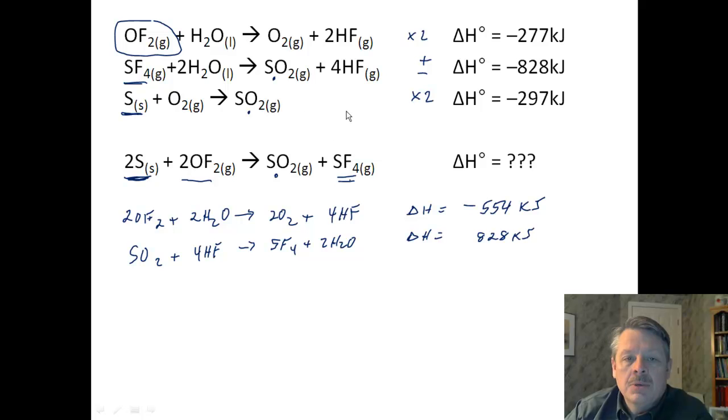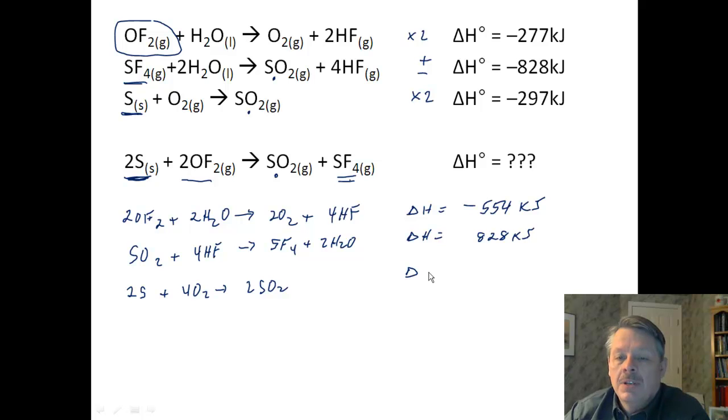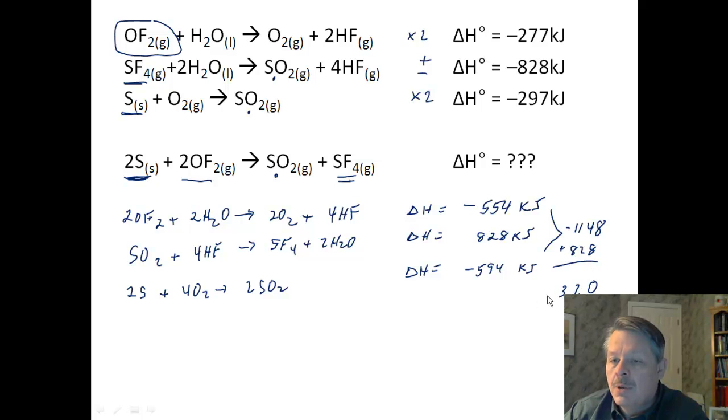And my last one down here, I have to multiply by 2, so I get 2S plus 4O2 gives me 2SO2. And here my delta H has to be multiplied by 2, so that's going to be negative 594 kilojoules. All right, let's take those 2 negative ones and add them up. That's negative 1148, and the positive one is 828. If I add them together, I get 320. So my answer here is negative 320 kilojoules.